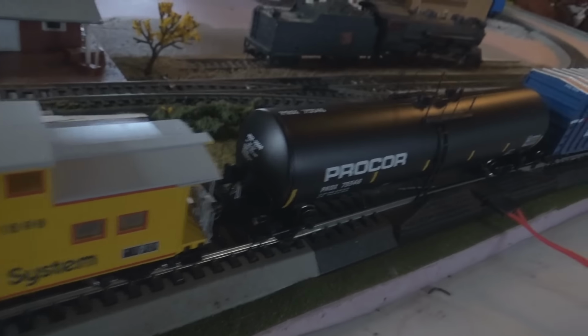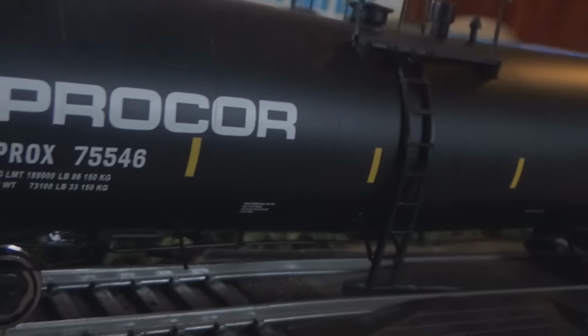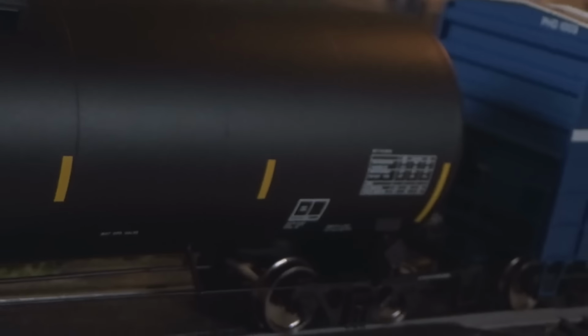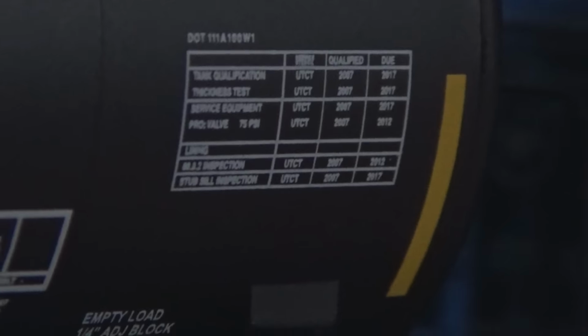Next up, we got this Procor tank car. Another very nice model, I think. The fine detailing and all the pipes are very nice. The ladders, decals, and all the lettering, as well as all this information right here, is fairly legible.